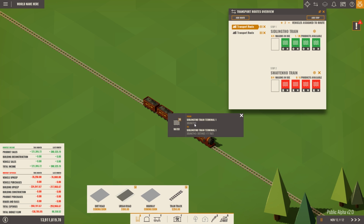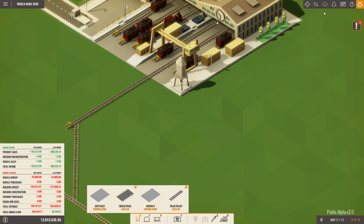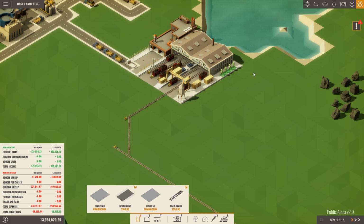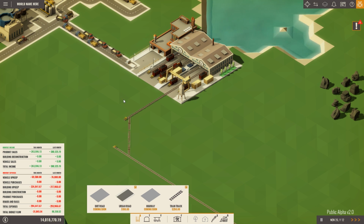Okay. So water is being carried. 20 water is being carried from Sidlingho Train Terminal 1 to Sidlingho. And that's not what we want. We want stop 1 Sidlingho, stop 2 Swafenho. Interesting. Alright. Well, we should have a second train then, right? Coming with the sand. I'm fully expecting a second train to come out of here very, very soon. And there was a train there, but it only had one. Like the engine.